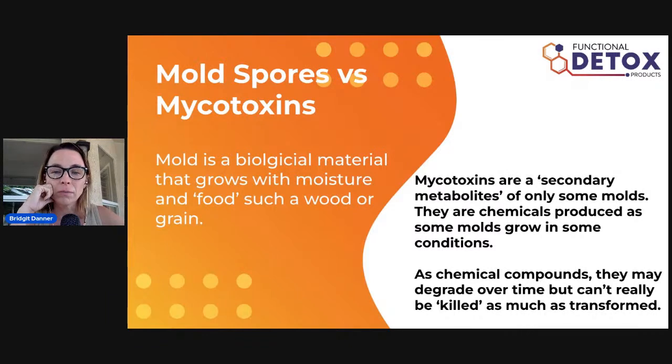Mycotoxins are metabolites produced in the process of mold growing or protecting itself. It doesn't happen all the time. Only a small minority of molds produce a very damaging mycotoxin. They are chemicals, and we'll see more about that. They can potentially degrade over time, but it can be a long time. So people say, well, can you kill mycotoxins? No, because you can't really kill a chemical, right? But you could neutralize the toxicity of the chemical.